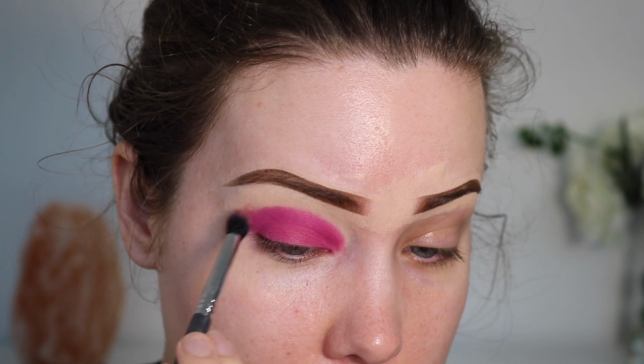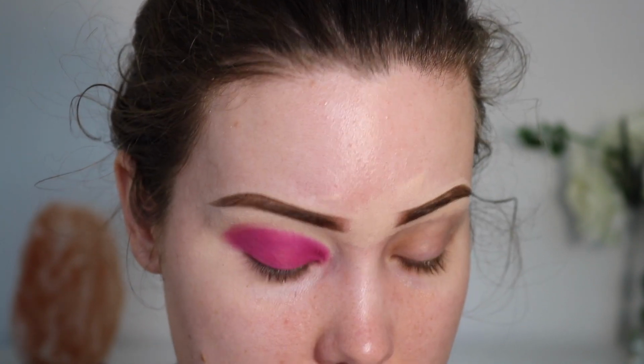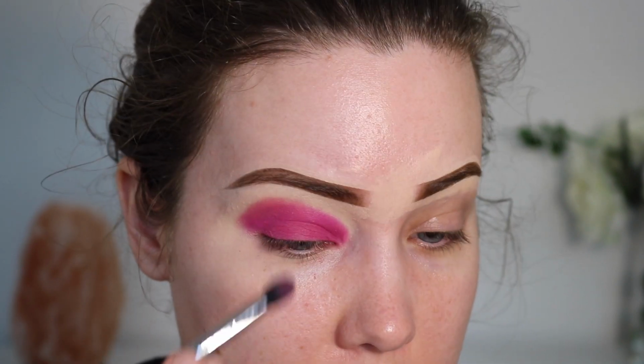Then I'm gonna go into this shade here called High Flying. I'm just gonna use it on the same brush, and I'm going to apply this a little higher up into the crease. Kind of using this as a transition shade. It will be a transition shade. I just need to blend it, you know?